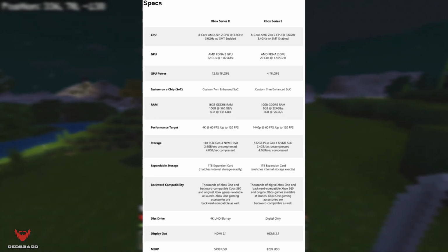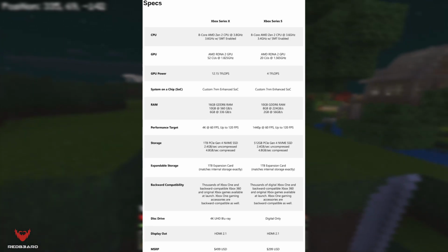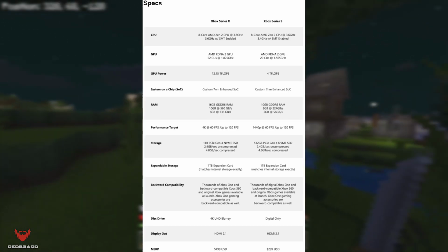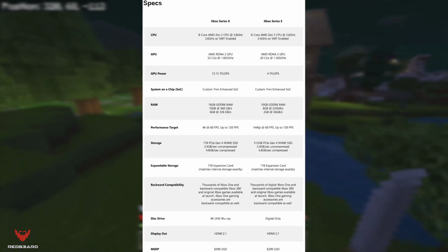So that $200 price difference that you're looking at, you're paying for a significant increase in teraflops. Basically, for those of you that don't understand what that means, it's computing power, like visual graphical computing power.